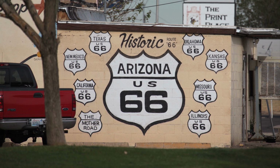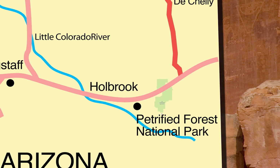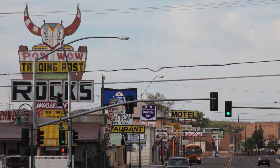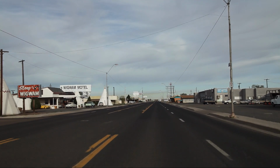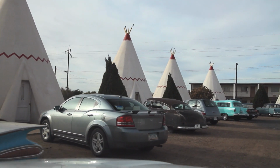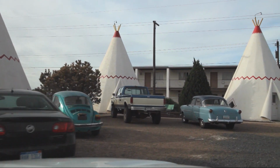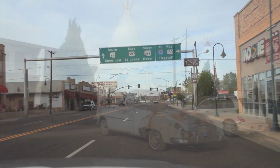One of the best-preserved stretches of old Route 66 is nearly on our way. It's in Holbrook, Arizona. It's near Petrified Forest National Park. Here, dinosaurs decorate rock shops, and large signs help businesses earn a living for their owners. You can even spend a night in one of the old theme-style motels, like this one. Each room is a private wigwam, sort of. And in the parking lot, you'll be surrounded by vintage cars. By the way, I've stayed in many of these classic Route 66 motels, and even the $25 a night ones are pretty nice and clean.